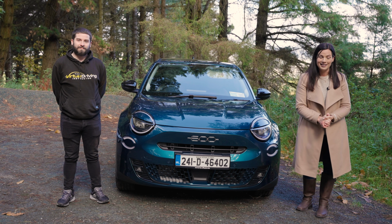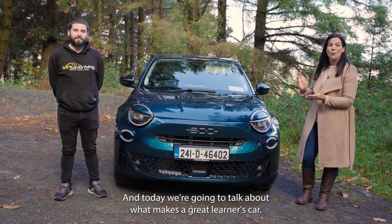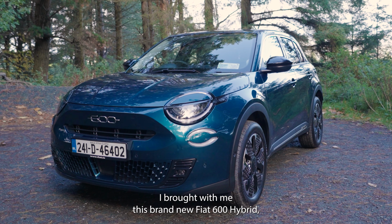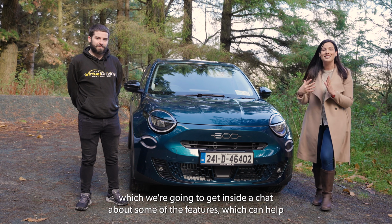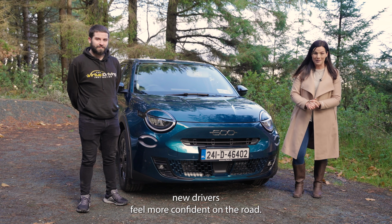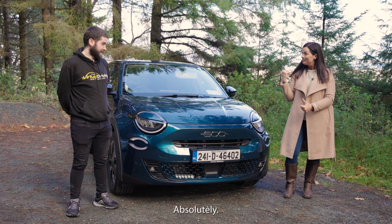And today we're going to talk about what makes a great learner's car. I brought with me this brand new Fiat 600 hybrid, which we're going to get inside and chat about some of the features which can help new drivers feel more confident on the road. Shall we? Absolutely.